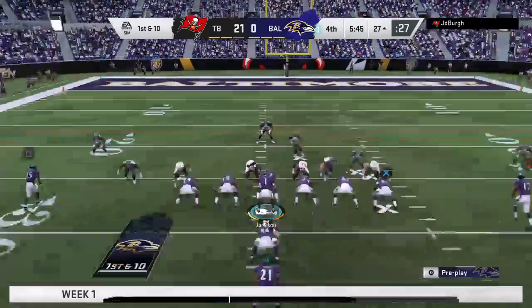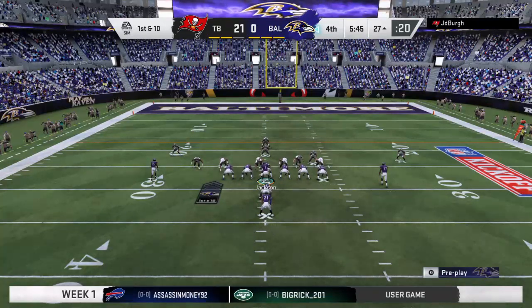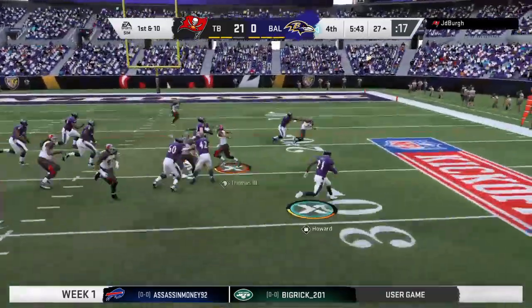Hey, 4 down, 4 down. Let's go. Watch 42, check 40. It's 3. 22, check 25. Alert 3, alert 3. Alert 3. Check, check. They'll run on first down.